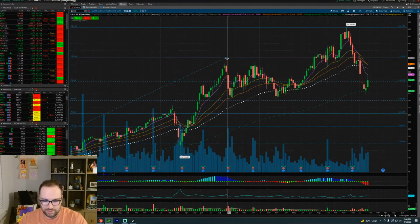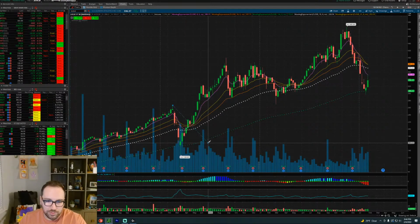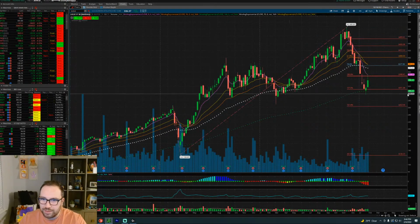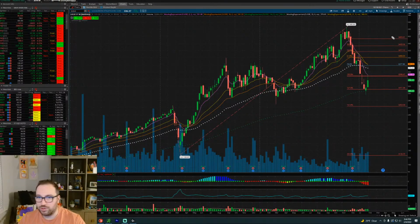Let me update this real fast. I want to do Fibonacci extensions here. I bet you want to hit something. Yep, the 1.272 and near the 155 EMA here on the weekly side. Just make sure where I'm looking at this one, Chris. This is the weekly chart, a 3-year weekly chart.